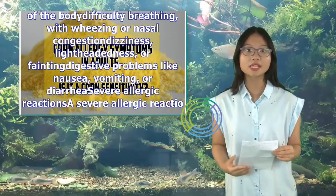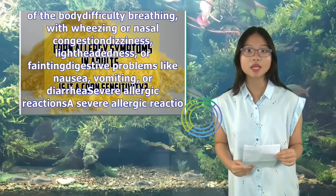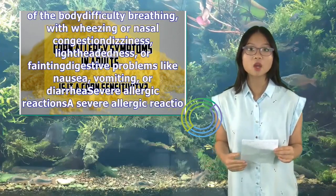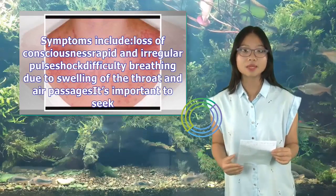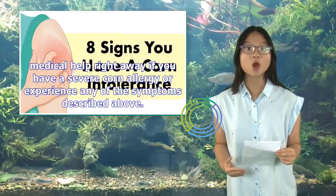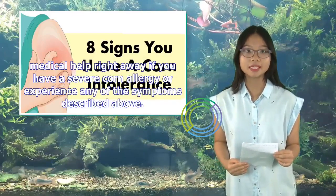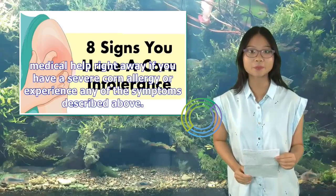Severe allergic reactions. A severe allergic reaction to corn can result in anaphylaxis, which is life-threatening. Symptoms include loss of consciousness, rapid and irregular pulse, shock, difficulty breathing due to swelling of the throat and air passages. It's important to seek medical help right away if you have a severe corn allergy or experience any of the symptoms described above.